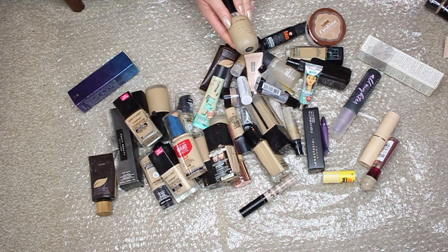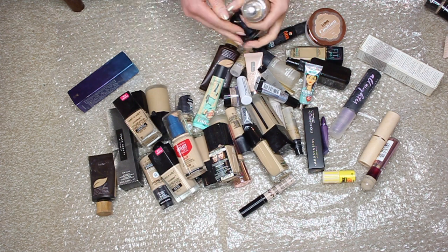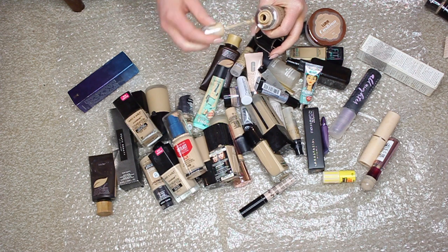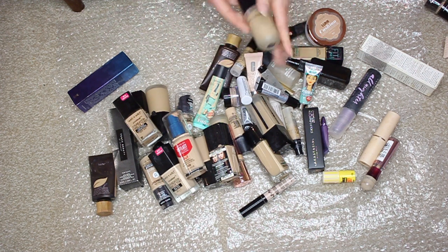And the Marc Jacobs Remarkable foundation, I love this. It's one of my holy grail foundations, but it's been used up now, and I'm so sad because I absolutely love it. As you can see, there's not really anything on there at all, but I'm gonna have to purchase another one. It is just that good.